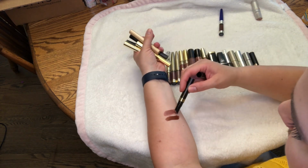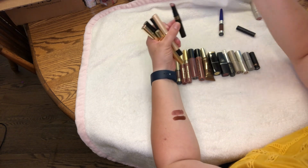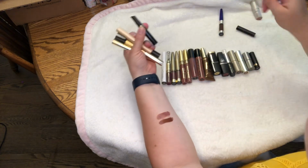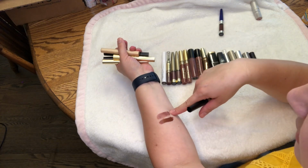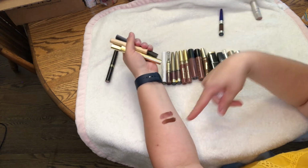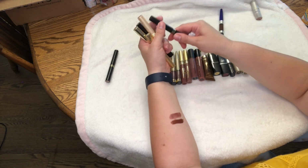Need a tissue. It's pretty warm in here. All right, that is the shade Slate. It looks a little bit more plummy. It's lighter. Definitely not a dupe, but I kind of want to wear that color now because it looks really pretty on my arm. Here is the shade Cocoa.